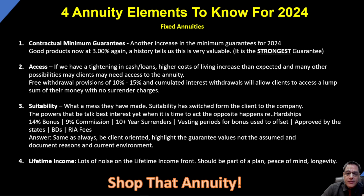So you also want to document the current environment you're making these suggestions in. It's very relevant because the environment may change. As we saw here, within 12 months, everything changed, right? Historically changed. And then lifetime income.